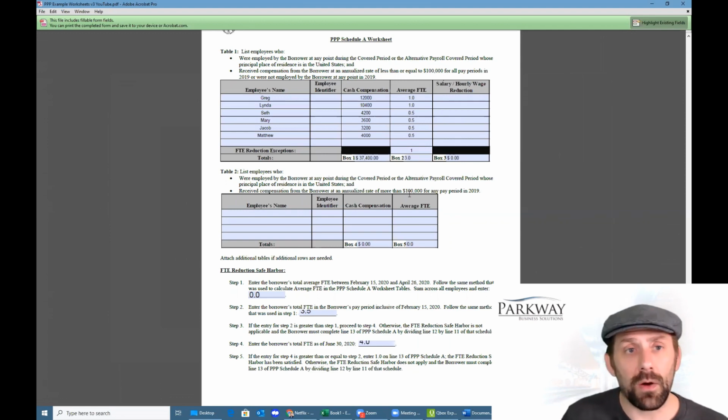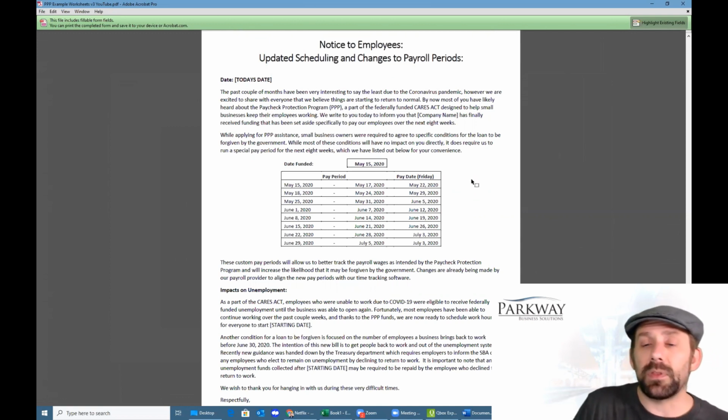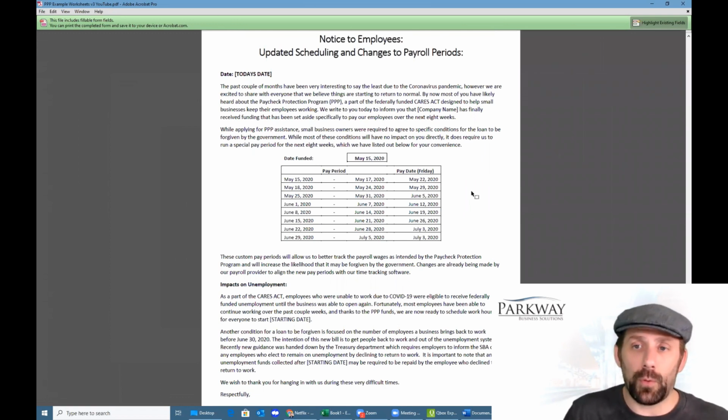So one of the things I also wanted to share through all this was one of the things that we did here at Parkway is we wrote this up, and this was actually written up prior to the recent guidance we had for the worksheet itself. And it's a notice to employees.